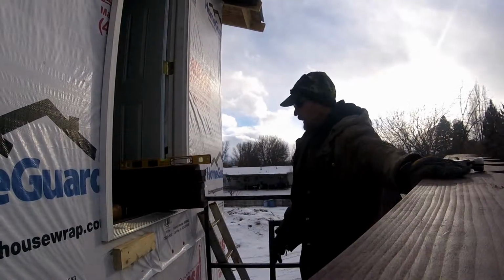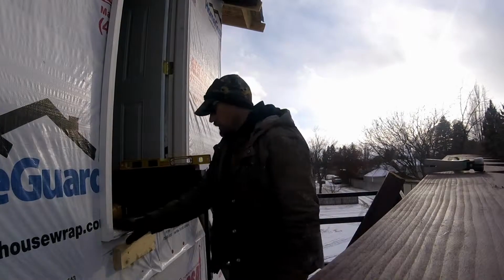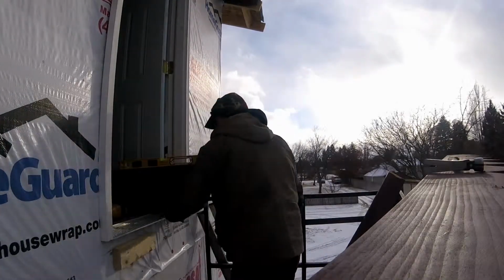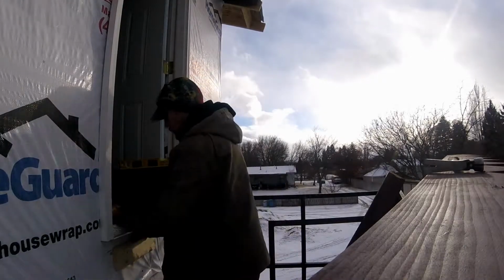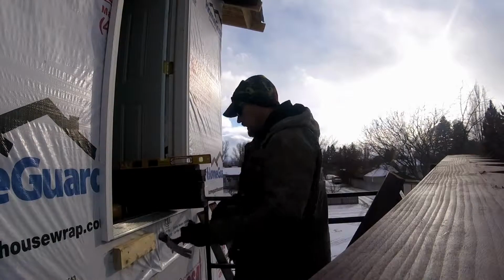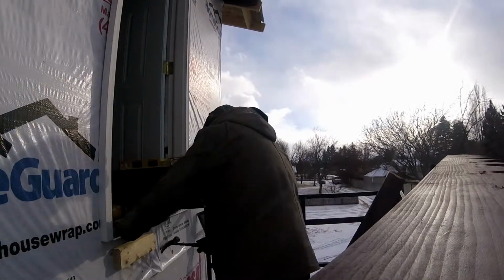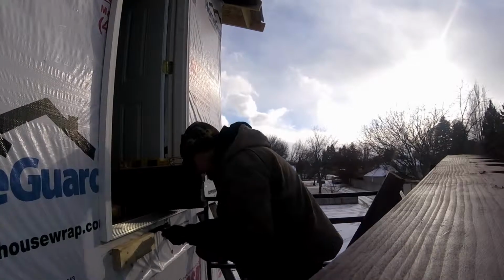Until today, we have been using this ladder to come in and out of the second story of the shop. And today we're building our temporary stairs. These won't be the permanent stairs, but they'll be temporary stairs. And we're gonna attach them right here.